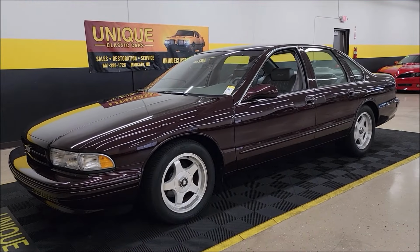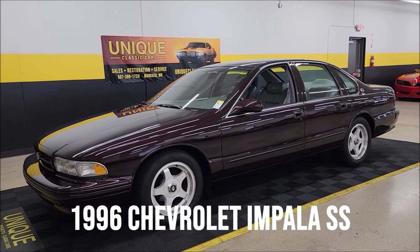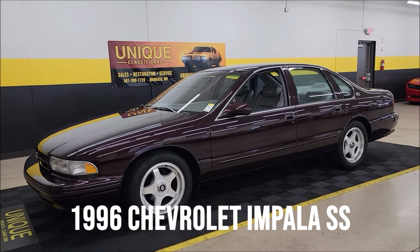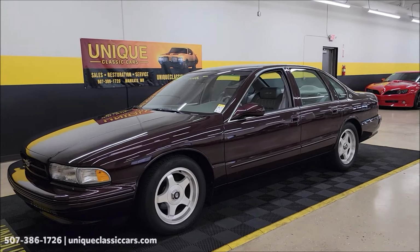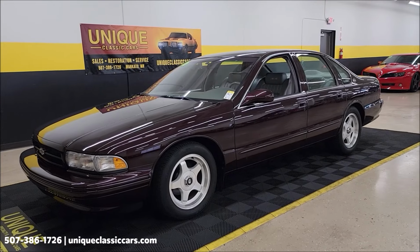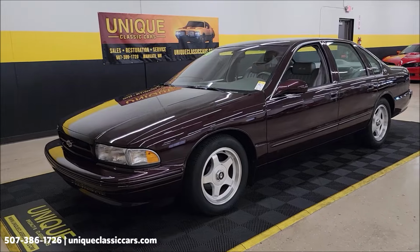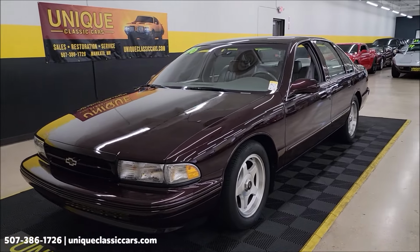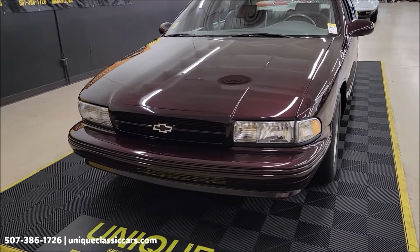Here's an Impala to check out at Unique Specialty and Classics. 1996 Chevrolet Impala SS Sedan. Carfax indicates one owner car. No accidents indicated. Actual miles on this car at 31,209. Dark cherry metallic, gray leather interior, of course that beefed up LT1 V8 underneath the hood.